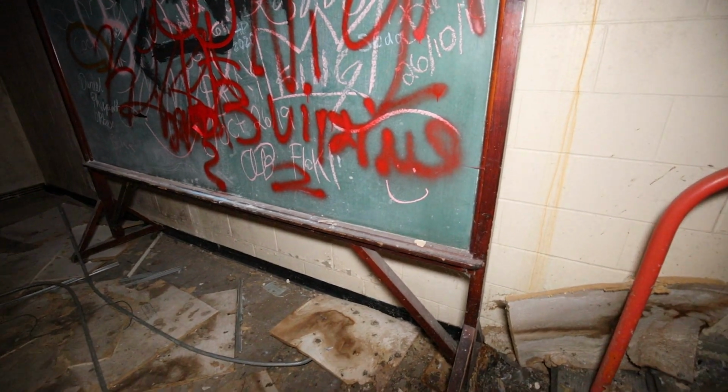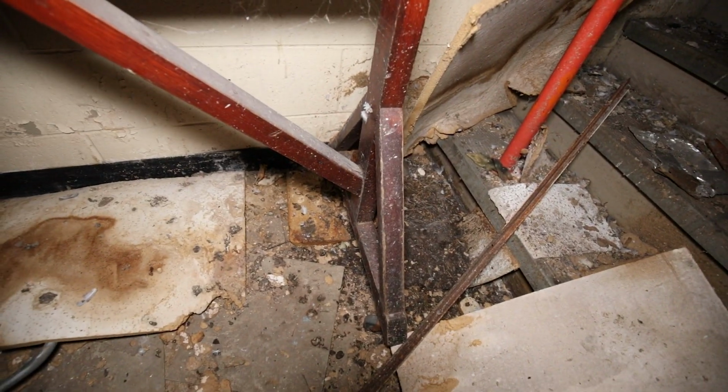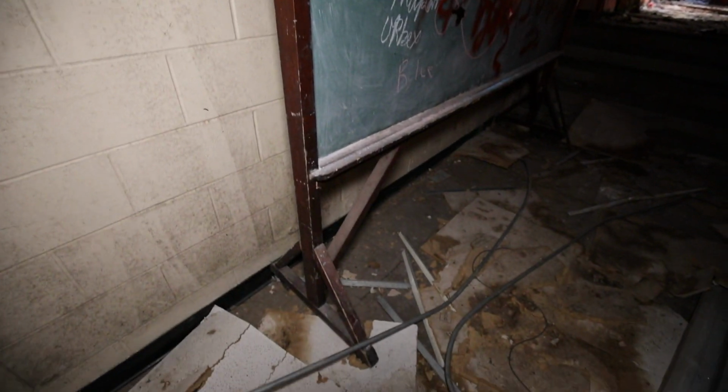And check out this old school blackboard. It's on wheels. Oh, I love these things. So much cool stuff left here. All this really nice woodwork and whatnot. Just amazing.